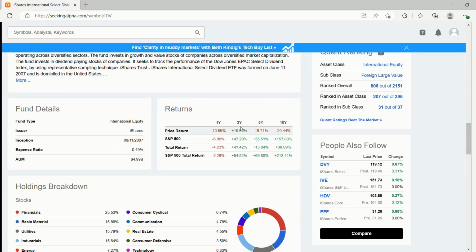Let's take a look at the returns over the past year, 3-year, 5-year, and 10-year for IDV compared to the S&P 500. We see over the past year, again, IDV down 10.5%. Compare that to the S&P 500, down 7%. That gap does shrink when we start looking at total returns, because again it has a very high dividend yield. So the total returns over the past year for IDV, 4% decline compared to the S&P 500, a 5% decline. So it has actually outperformed the S&P 500 over the last year when you account for dividends.